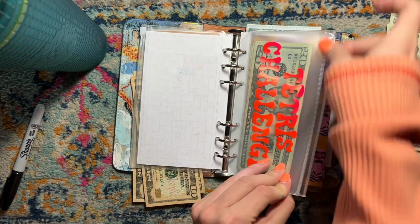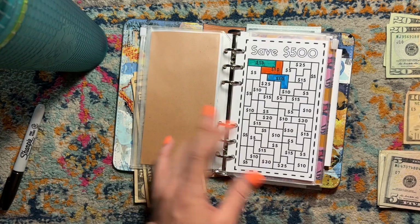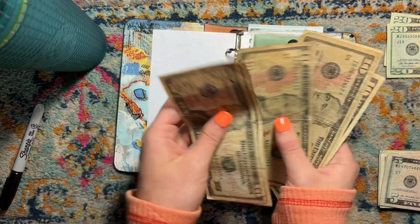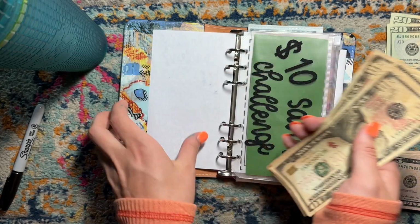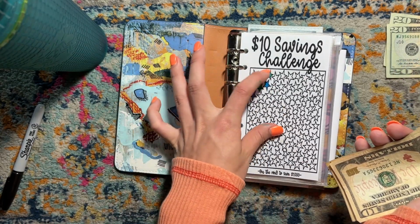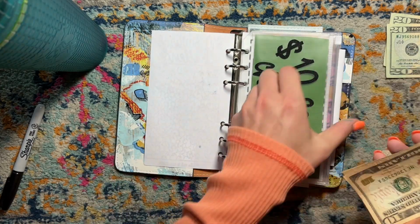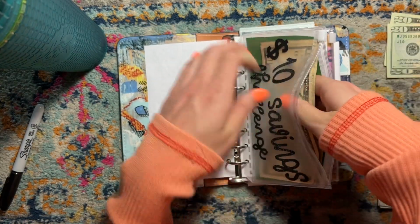Okay, so I need to get this 10. All right, so now we have 10, 20, 30, 40, 50, 60, and 70. 1, 2, 3, 4, 5, 6, 7. Okay, yes. $70 going on in.